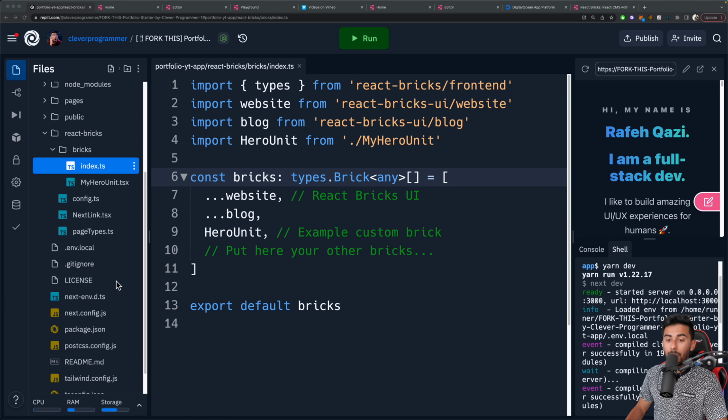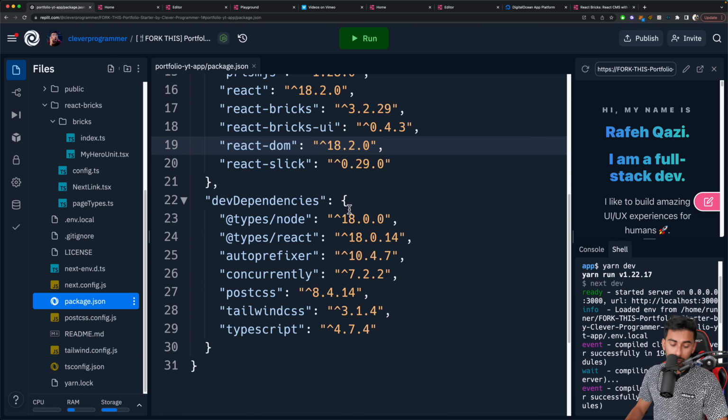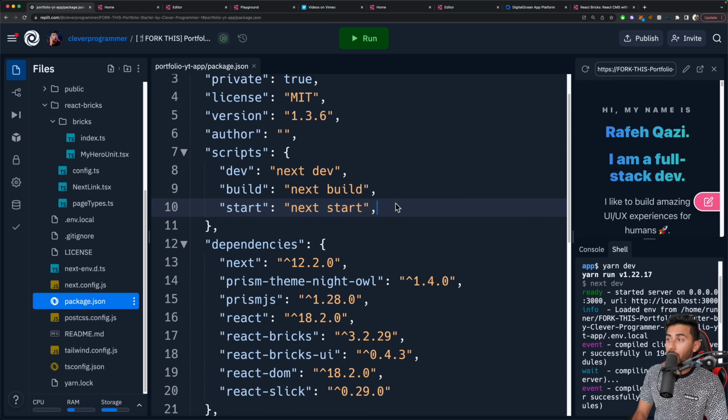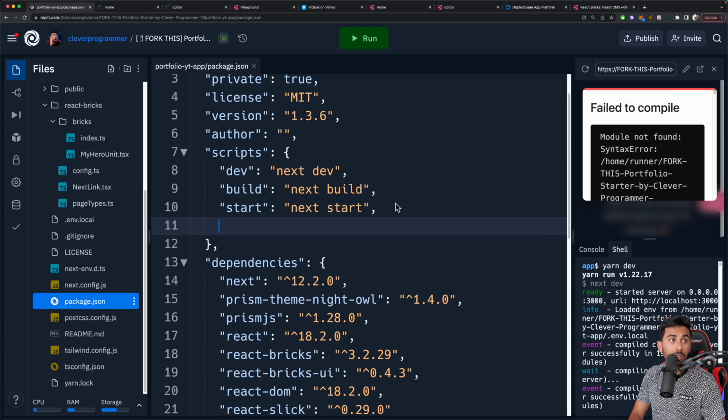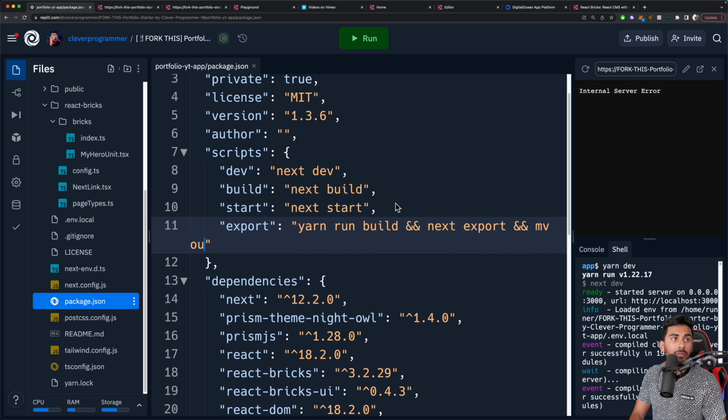Now for the final step, we're gonna deploy this app. So let's get it popping. Let's go to our package.json right over here. Inside of here, we're gonna just add literally 2 lines of code. Inside of the scripts, put a comma here, and we're going to add in another script. And this script is gonna be for export. So we're gonna go ahead and go export, and we're gonna say yarn run build and next export and then mv out static. So that's one thing that we need.